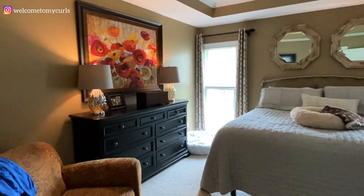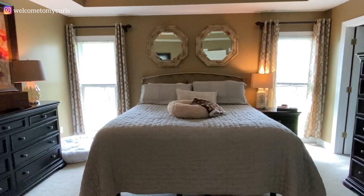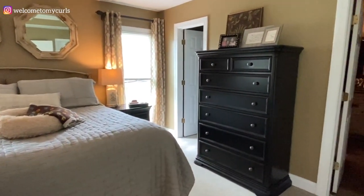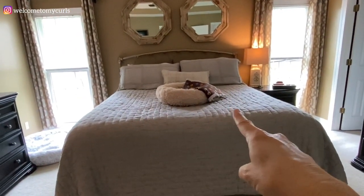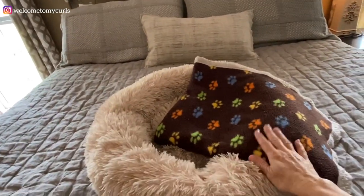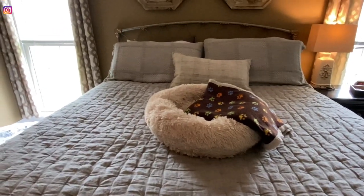So this is my bedroom, y'all. You've seen it many, many times in lots of videos, but this is what it looks like. I make my bed first thing every morning. As soon as Randy and I are out of bed, this bed gets made. And Maxie's little bed, his calming bed, is always right here. His bed gets made and I fold his blanket, and that's what our bed looks like.